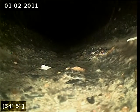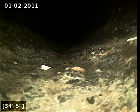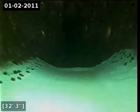It appears that we have root intrusion stretching from approximately 32 feet to approximately 34 feet. That concludes this inspection. Thank you for using Alpha Environmental.